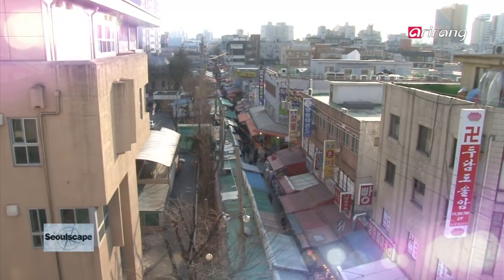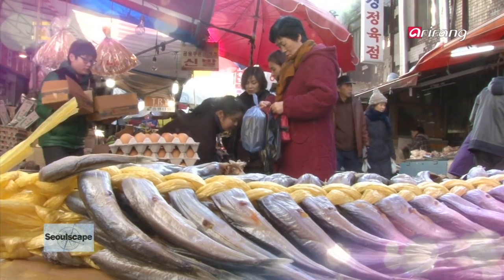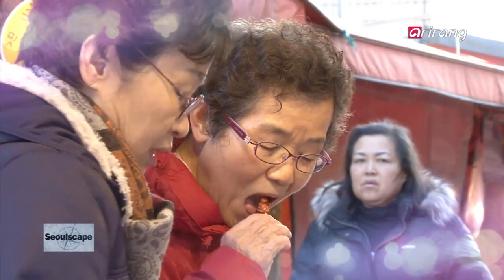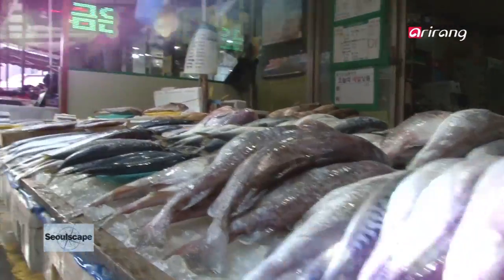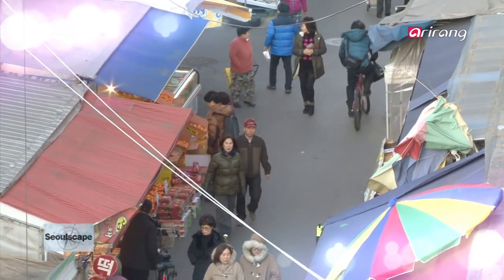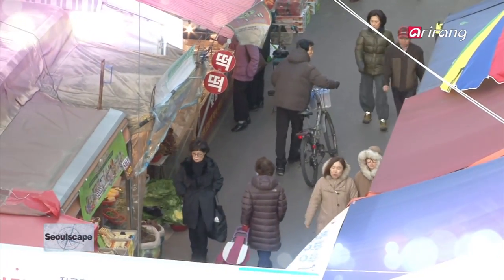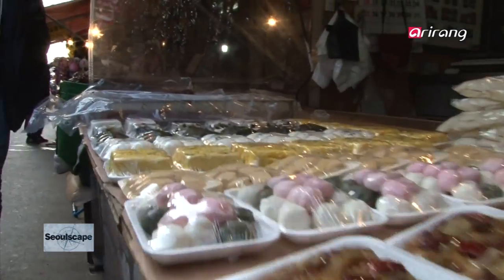Unlike other traditional markets with new arcades installed, this market has kept things original since its opening in the 1970s. The tightly packed stalls along the alleyway were selling fruit, seafood, and meat at prices at least 30% lower than those of supermarkets. So it was busy with customers even during a weekday. We tried some duck and ended up buying some because it was so delicious.